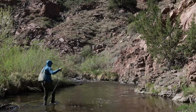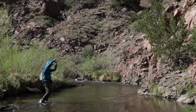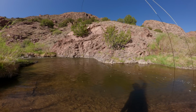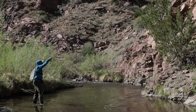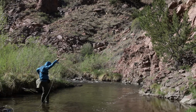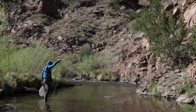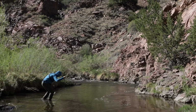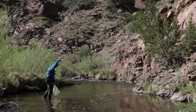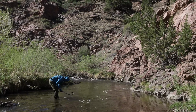There we go. Ah, God, that feels so good. I think we might have our first brown. Yes, indeed. First brown, decent sized fish here. Fishing this beautiful desert oasis for these wonderful wild trout. That is so cool.